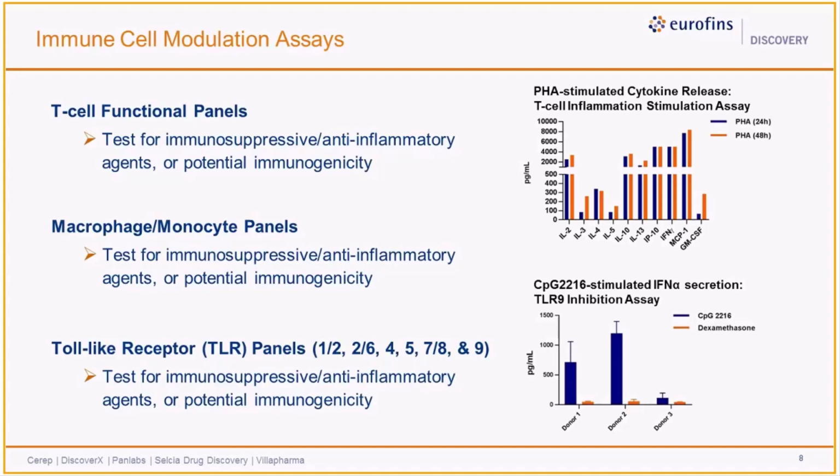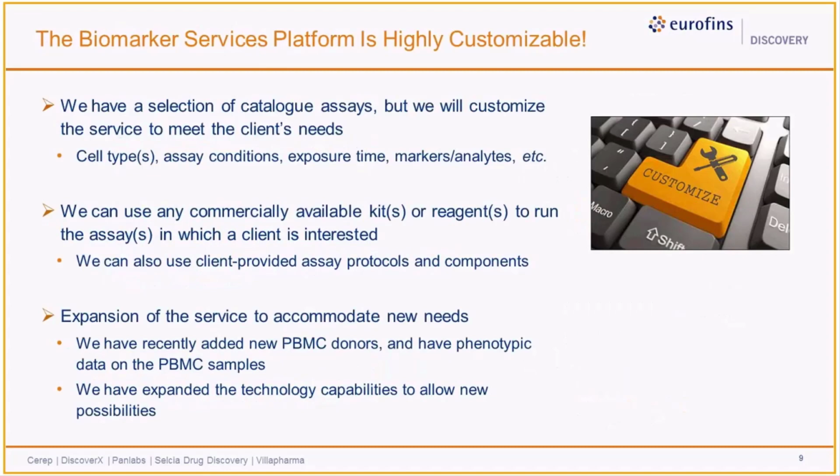The Biomarker Services platform is a very highly customizable platform. As I had mentioned occasionally throughout this presentation, all of the assays that we have can be customized as best suit the needs of the client or the specific program for which the assay is being run. We have the ability, for example, to alter stimuli that are used in some of the assays, the cell type that is being used, the incubation time that is being used, the biomarkers that are being measured at the end of the assay, or, for example, we can actually develop assays from the ground up as best suit the needs of the particular program in question.